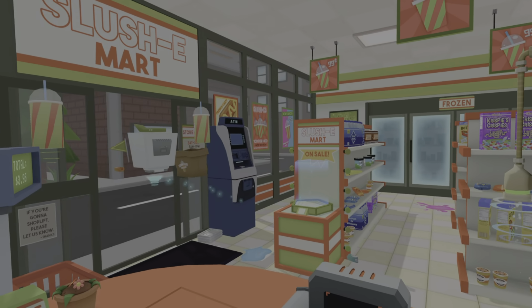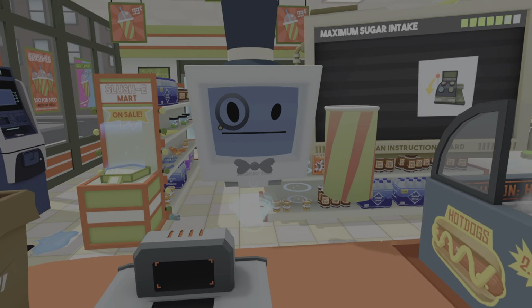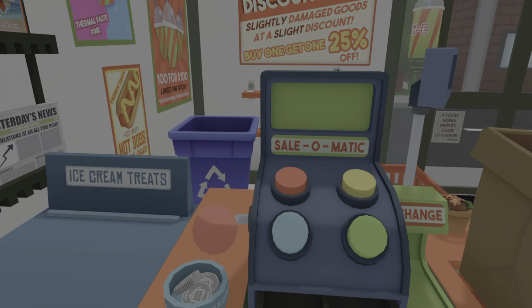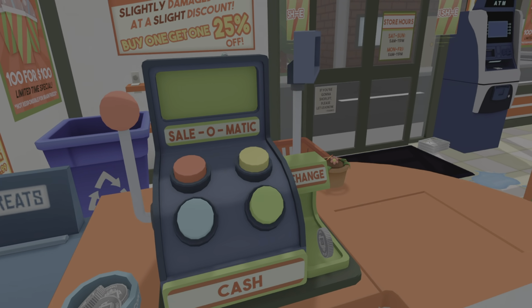Well, hello! Would you kindly... Ah, yes! Much better! I'll take one of those frozen slushy delights! Jumbo size, lap. Oh, I love the taste of sugar. Oh, you're very good at scanning. Now, would you pass that to me? And here are some banknotes for you. Keep the change, good human. Ta-ta!